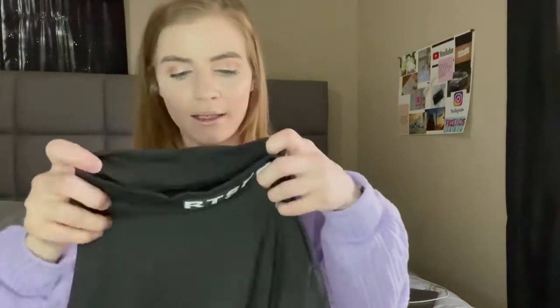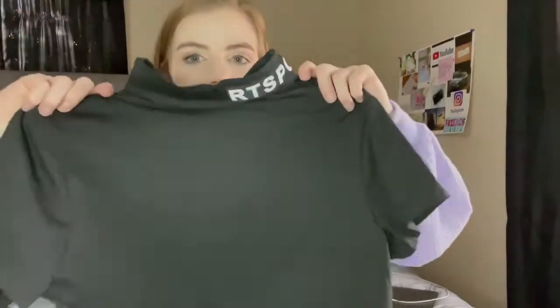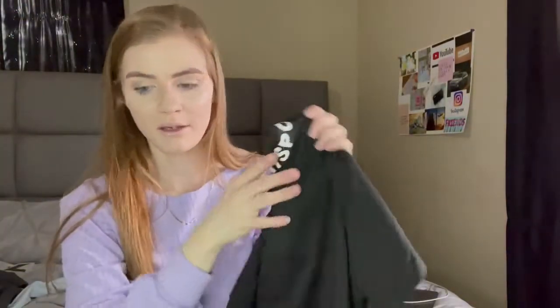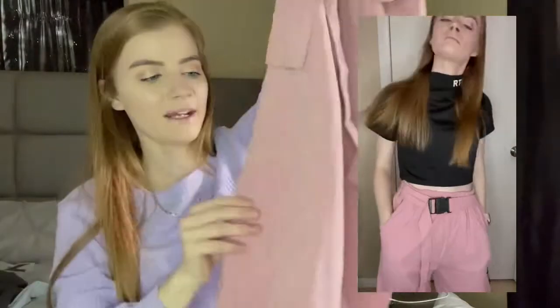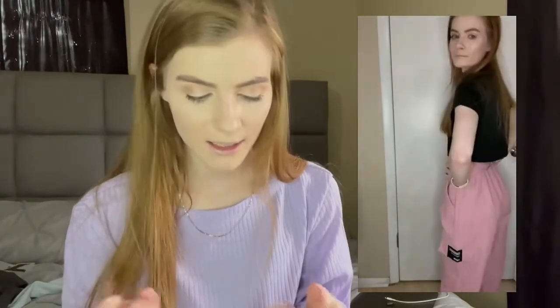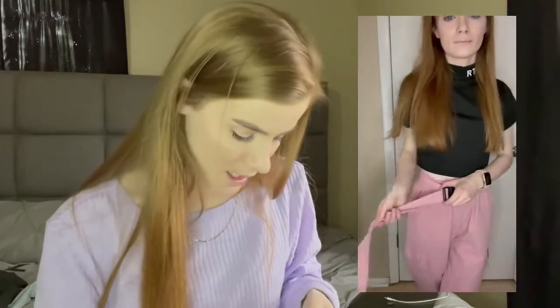And this I got in an extra small too. So it's just a cropped little black t-shirt with that cute band on the side. And then the pants are pink, and they're very big. I can't explain the material, but it's very soft, like velvety. And the pants are in extra small as well, just because I'm not a big person whatsoever.